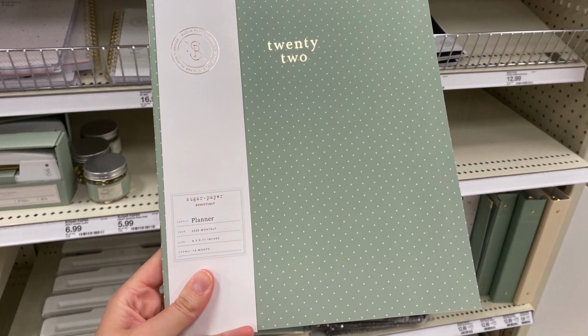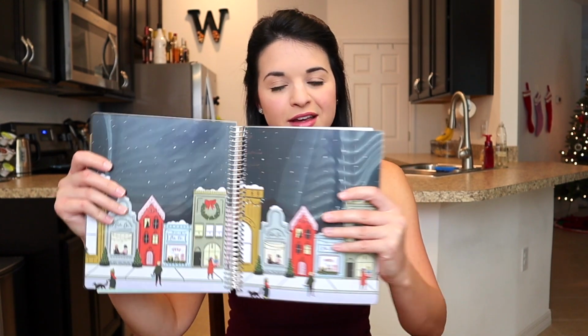So I really loved using this last year. I did change to my plum planner, which I absolutely love. Actually, I have it in front of me because it's my favorite. I have all my notes in here for this video. But if I weren't using this plum planner, that planner would be the one that I would pick, no question.